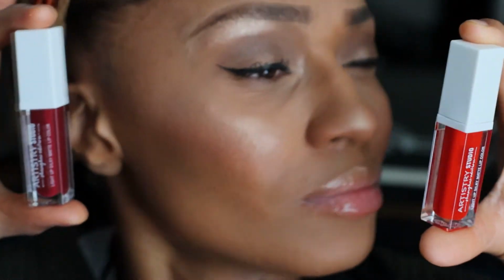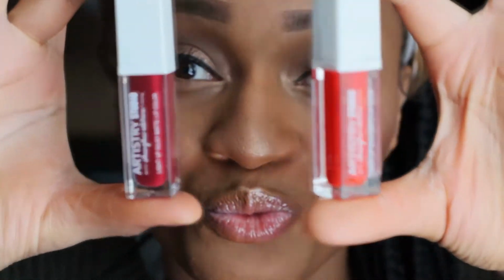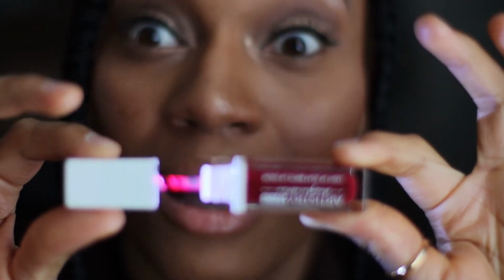So now this is one of my favorites, the Artistry Studio light up lipstick. So look at this. Oh my goodness, girl. When you're out, you know you need a light, and you know you need a mirror. That is the best part about this, right? And it's definitely dry on. It's not, you know, very drying or anything like that. I love it. It has the light up and the mirror.